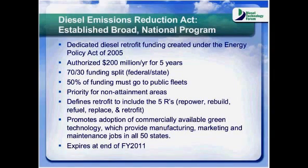And the program provides funding for each of the 5 R's of retrofit. By that we mean the ones listed here on the slide, which is repowering, which is taking an older diesel engine out of a vehicle and replacing it with a higher tier level engine. Rebuilding, which is rebuilding an engine to a higher tier level. Refueling, using cleaner fuels, such as maybe use of biodiesel. Replacement, which is the retiring of an older piece of equipment and replacing it with something cleaner. And then retrofit, which is the installation of an exhaust control device.